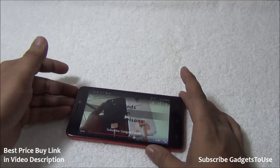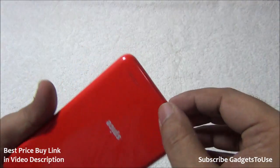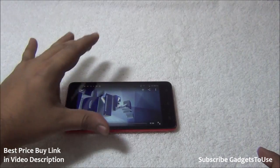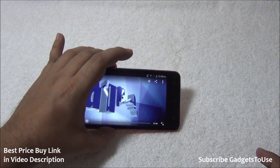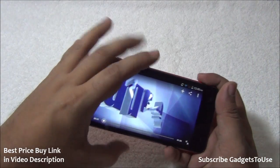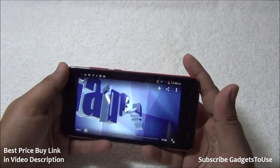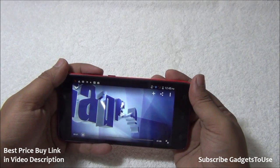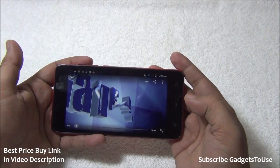So the overall volume of sound which comes out from the loudspeaker does get muffled a bit when you place the device like this, flat on its back on a flat surface. It will get muffled, it will not get blocked completely, and the loudspeaker is fairly loud, but you may accidentally cover it with your hand at times, and this could happen to you.